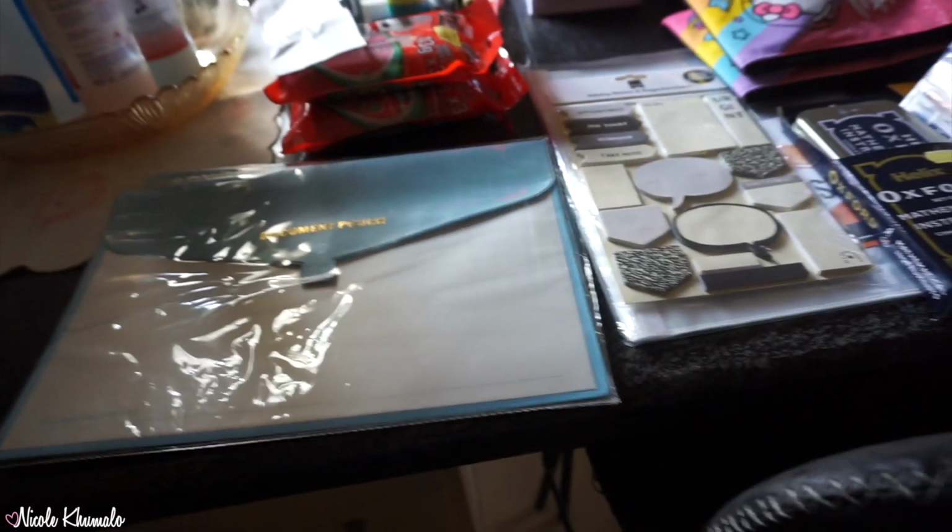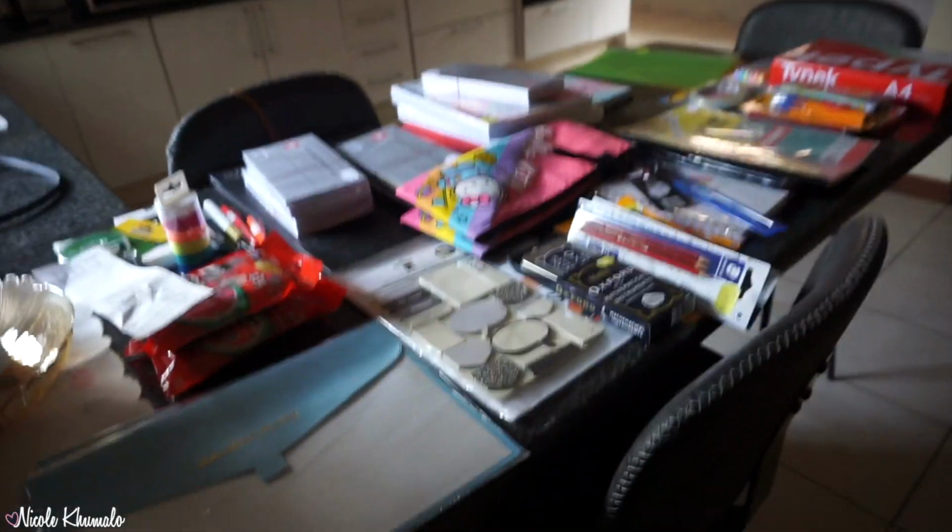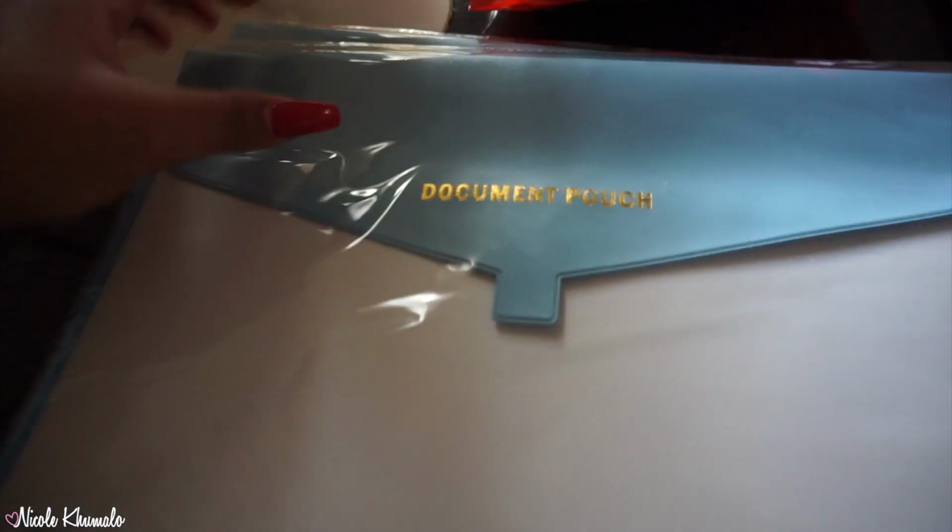Okay, so I'm starting this side today, which is a change of scenery. The first thing that we have here is 2 of these document pouches. I thought these were really cool. These are a leathery material, and there's this bag belongs to section, which is super cool. You can put anything in there really.